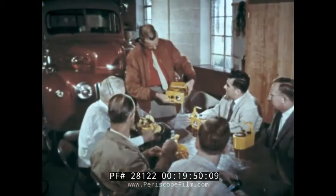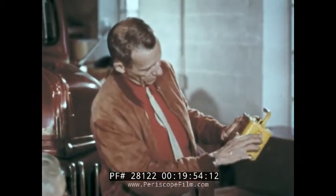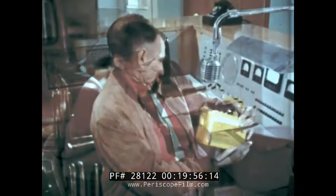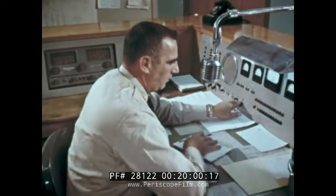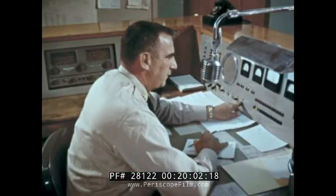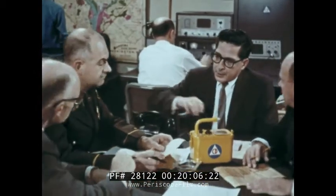Local RADEF will perfect and test detailed plans for operations. Keep all equipment in readiness condition. Train and rehearse operating crews so they too will be ready. It will set up communications between its units and for liaison with state RADEF organizations.